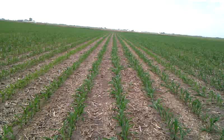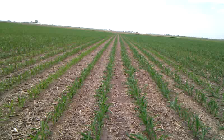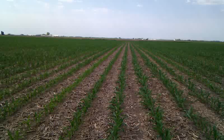Two weeks going on, probably three weeks. April 28th was the last time we had a rain, and it was about 6 inches in this field. And this field was actually planted prior to it. So, V5 corn right now.